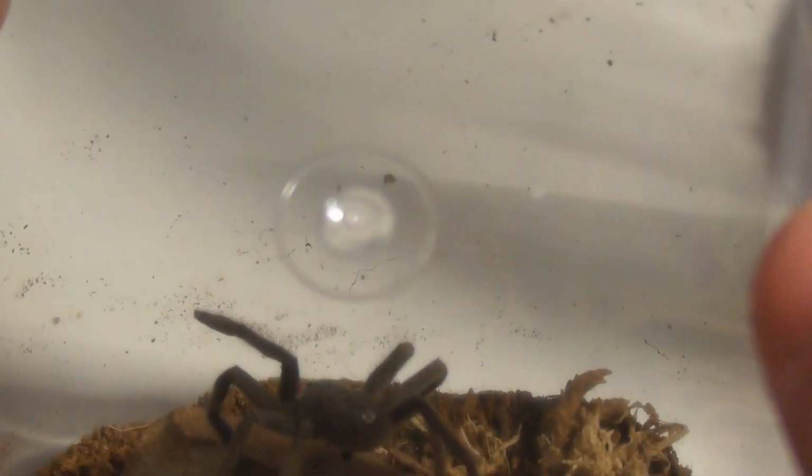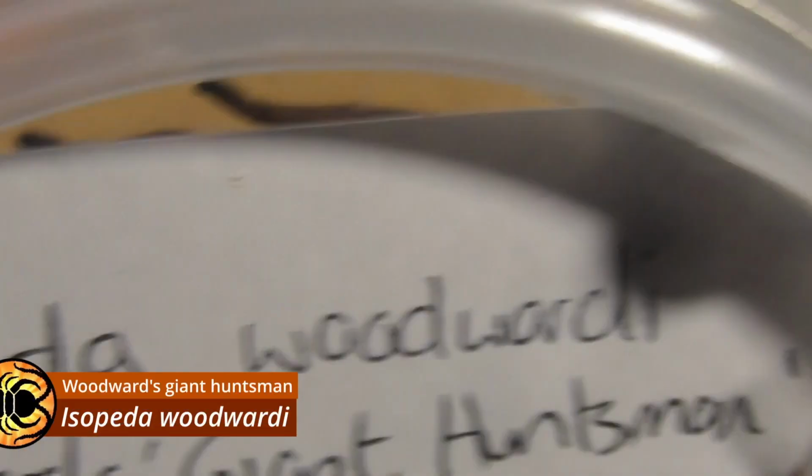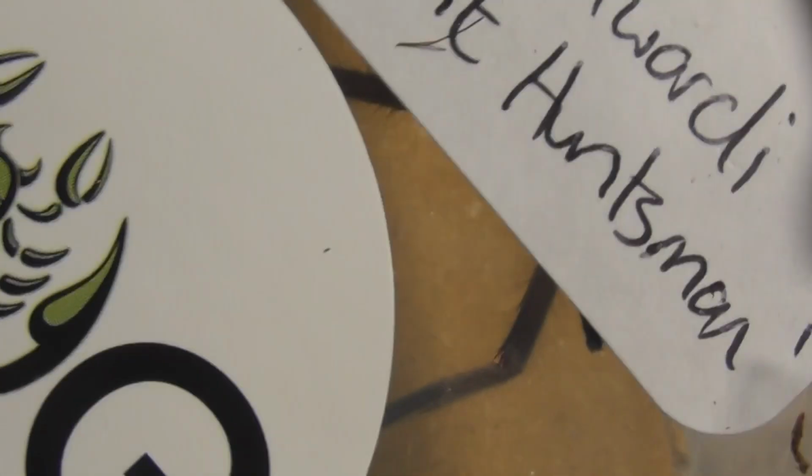In the meantime, I just want the lid on, because huntsmen, if they want to go somewhere, they're going to get there. So what do we have next? We have, ooh, yeah, looking forward to this one. I was warned that Isopeda woodwardi, very unusually for a huntsman, is a really defensive species. I'm a tad nervous here. In fact, the person who sold me these described Isopeda woodwardi as terrifying.